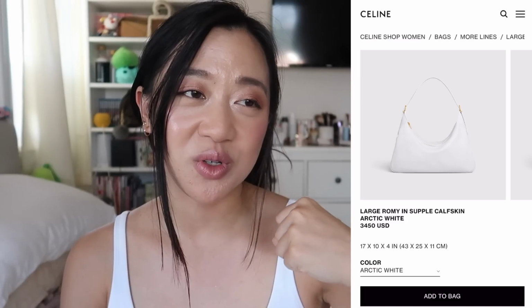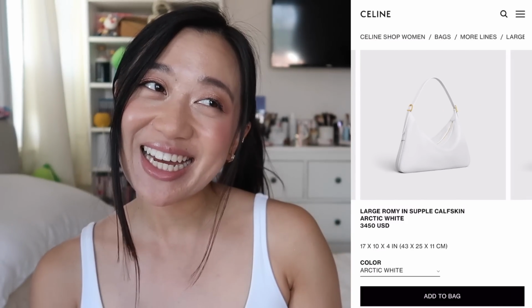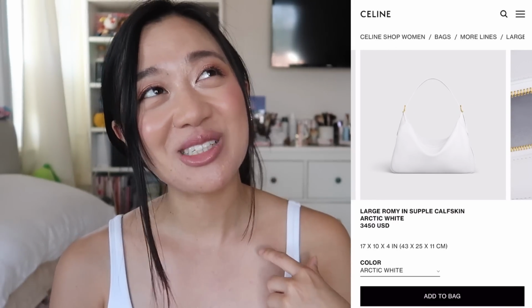It's all leather, and I actually really like that the strap is slightly adjustable, whereas obviously the Bottega Veneta one is just a knot. I'm really back and forth on these two bags. I was very close. If I did have the chance to go to Celine in Europe, I honestly would have bought the Romy bag. I love that they're both leather, so I don't really have to worry about it getting scratched. If I got the Romy, I was debating between white, not black, maybe white or tan, but with the Bottega Veneta one I would lean towards travertine, black, or the tan one.